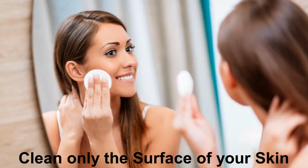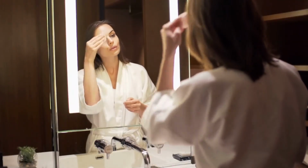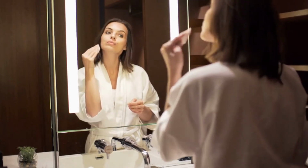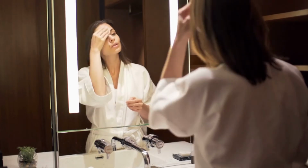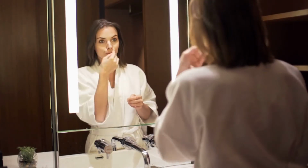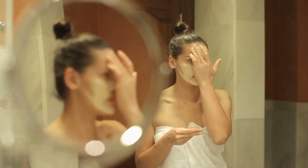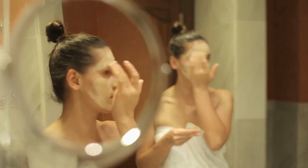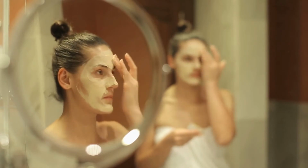Clean only the surface of your skin. It is not necessary to remove all of the oils from deep within the pores. You can get rid of acne by using a gentle cleanser or makeup removing wipes on a daily basis, at least, to remove the oils from makeup and lotions and prevent them from building up and blocking the pores. Be patient if you've been using a facial scrub. It's possible that you won't get the results you want right away. When your body is out of whack, it takes time to restore balance.